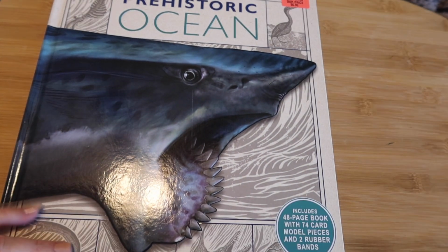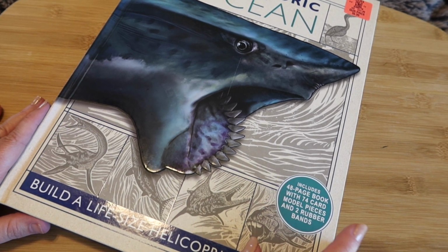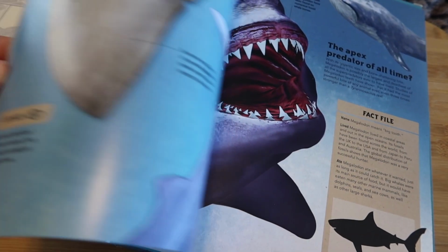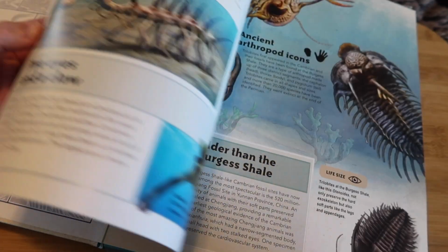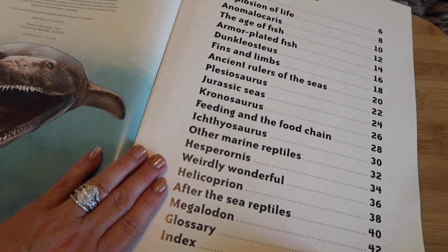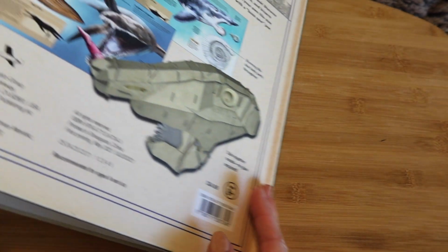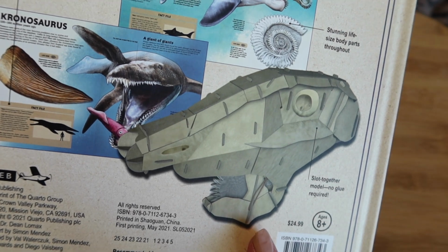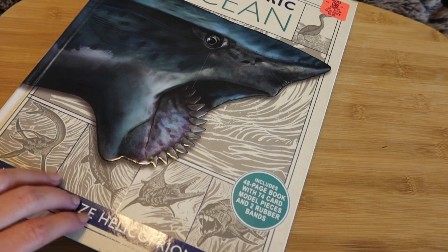Then I found this one, Prehistoric Ocean. Now this one's normally $24.99. I paid $6.99 for it. This is a good size book. It includes 48-page book with 74 card model pieces and 2 rubber bands. And then you can build a skull with this. So I think First Life, Explosion of Life. So this has a lot in it, and let me see if I can find a picture of the skull that you build. Might be, oh, it's on the back. There you go. So that's the skull you can build, and all the pieces to that are in this little box here that's attached to the book. So I thought Mason would really like this, and he would like to build the skull. So I got that.